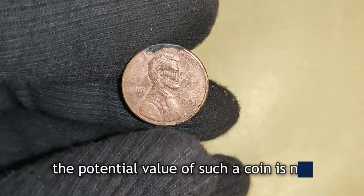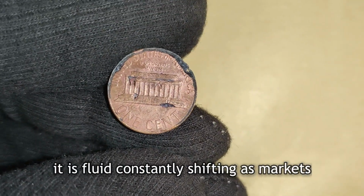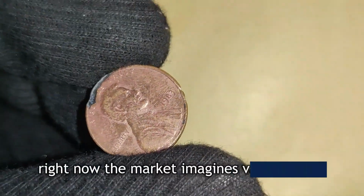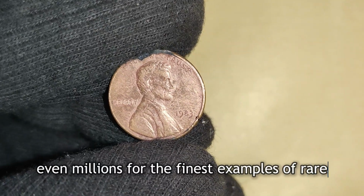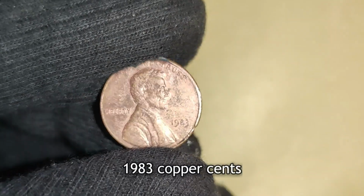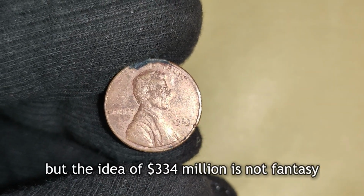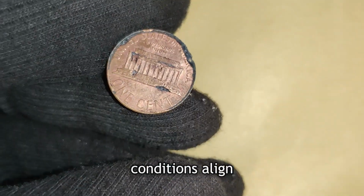The potential value of such a coin is not fixed. It is fluid, constantly shifting as markets evolve, as demand changes, as narratives take shape. Right now, the market imagines values in the hundreds of thousands, even millions, for the finest examples of rare 1983 copper cents. But the idea of $334 million is not fantasy, it is a projection of possibility, of what might happen when all the right conditions align.